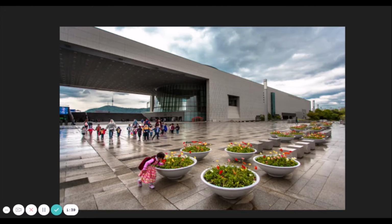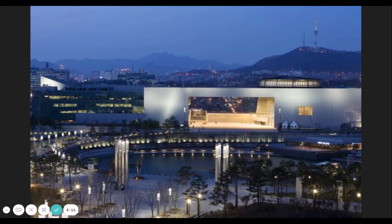Over the years, it's absorbed a lot of other branch museums, like the Gaesong City Museum in 1946, and in 1950, the National Folk Museum. In 1969, they integrated the Deoksegung Art Museum. At this point, there are 13 regional national museum branches throughout Korea, but this is the main one, again, in Seoul.